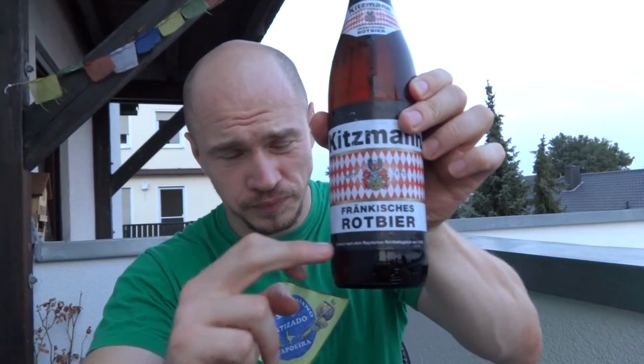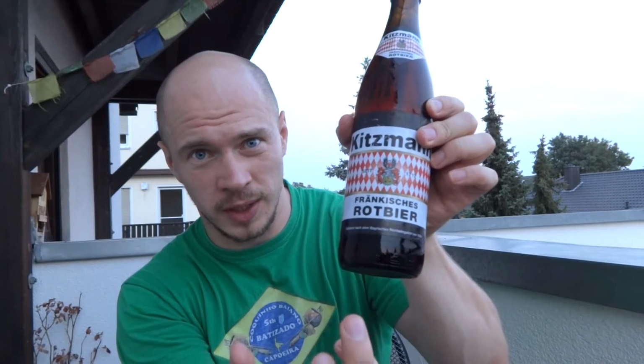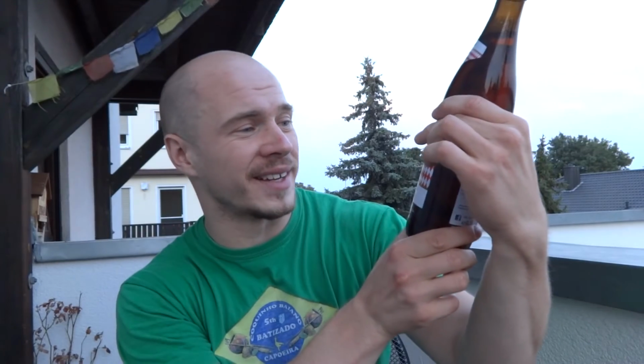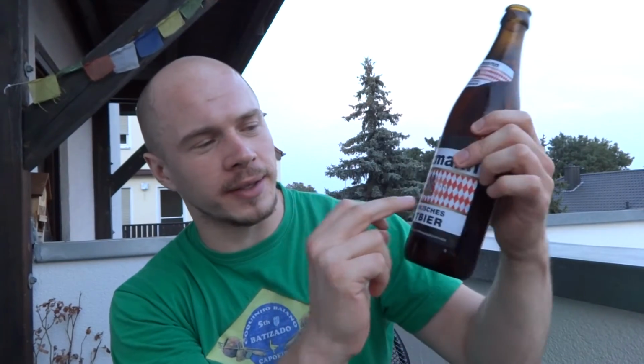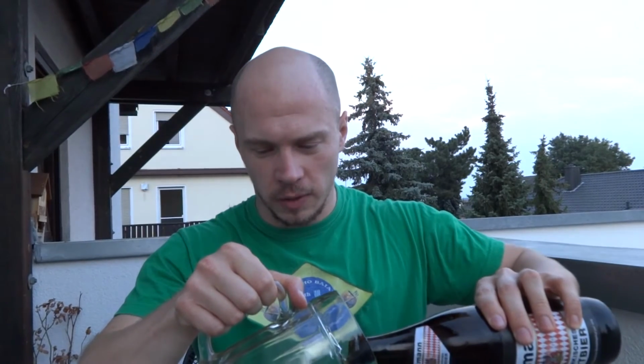Okay guys, the next one, it's a Kitzmann. You see the Franconian flag, and it's Fränkisch Rotbier, gebraut nach dem bayerischen Reinheitsgebot von 1516. That means brewed after the Bavarian Purity Law from 1516, and this brewery exists since 1712. So let's give it a try.